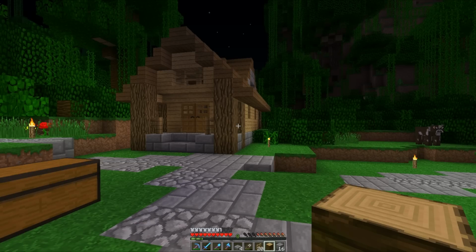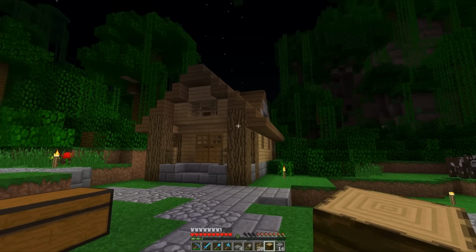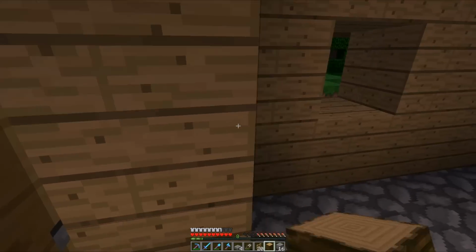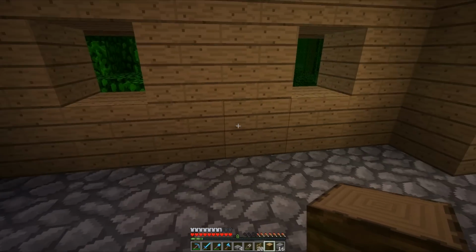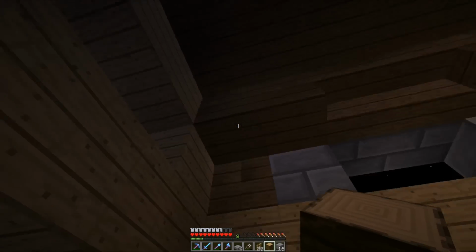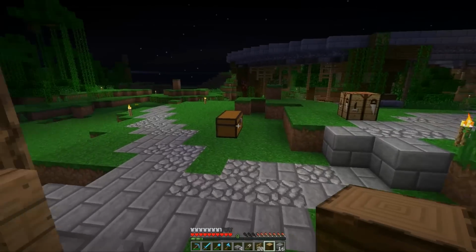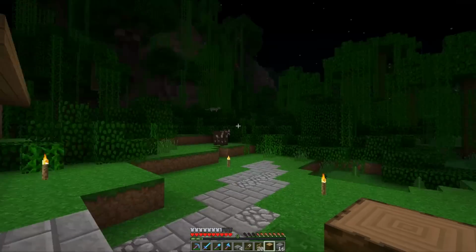There it is, ladies and gentlemen. House number 1 is almost complete. Like, we are so close to being there. We don't have any glass to put in the windows, and at the minute it doesn't have any furniture in it, so it's a little bit empty. But other than that, the structure is entirely in place, and it is looking as good as ever.